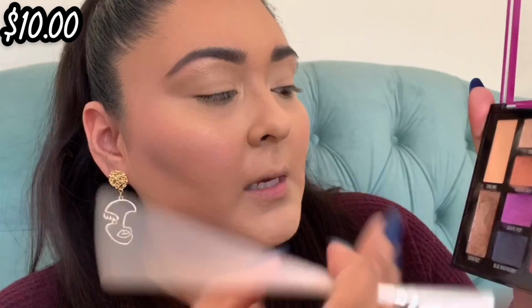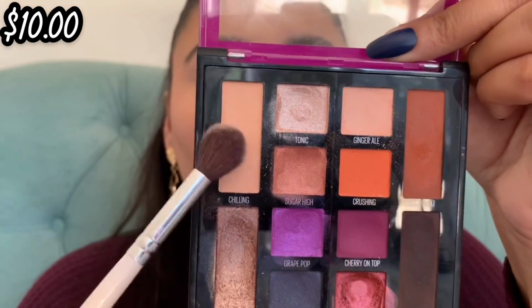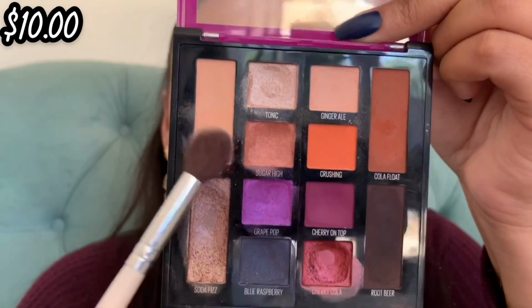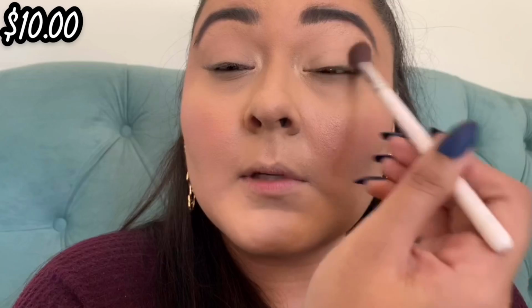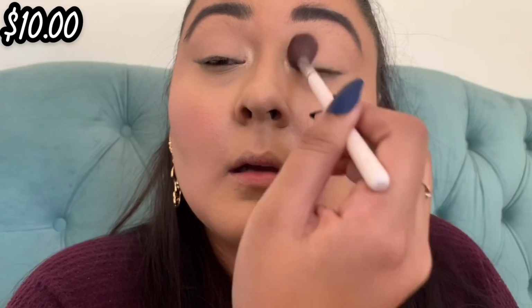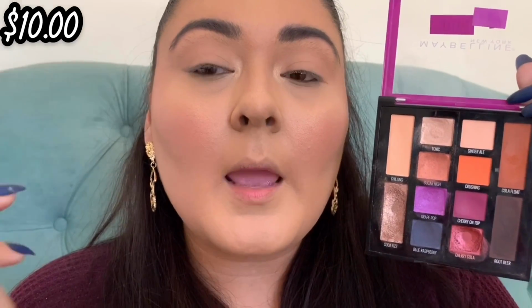I'm gonna start by mixing Chilling and Ginger Ale. I feel like those are so similar to me, and they're both kind of matte, so we're gonna use those two. It's not really gonna do anything, it's just to sit down. I also want to hit pan on them because they serve no use for me, but we're gonna do this. Okay, next I'm thinking the orange, just so we could have a build up, and then we're gonna go into the brown.